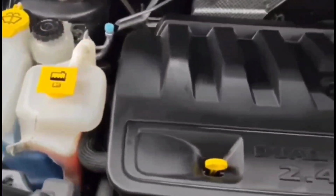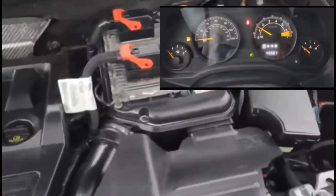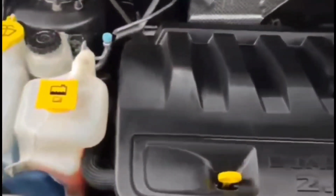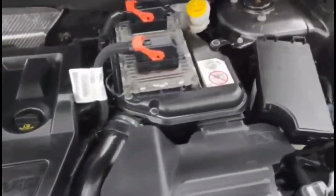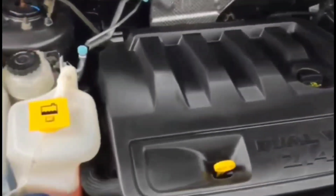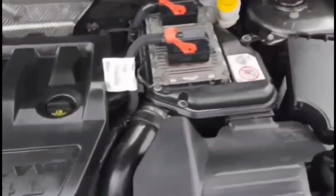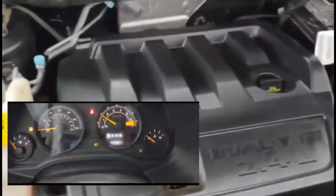Basically, if you have a dead battery, 99% of the time you're going to get no power whatsoever. Now, there's another thing that could cause that, and that's the main fuse. But in a lot of these cases, it's the battery that's the problem. When you press the push start or put your key in, you get nothing, no sign, no sounds, nothing. It's as if you didn't have a battery in your vehicle.